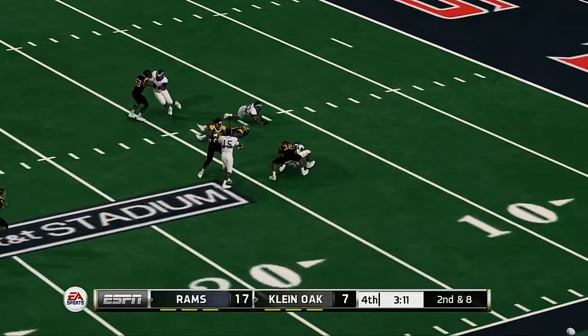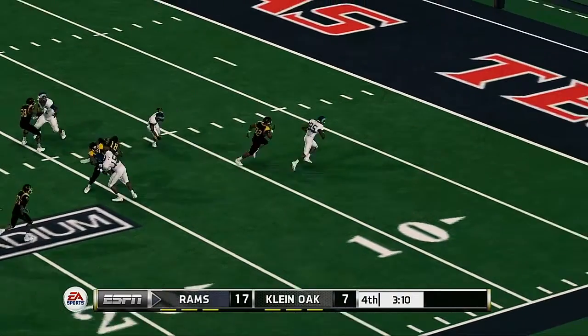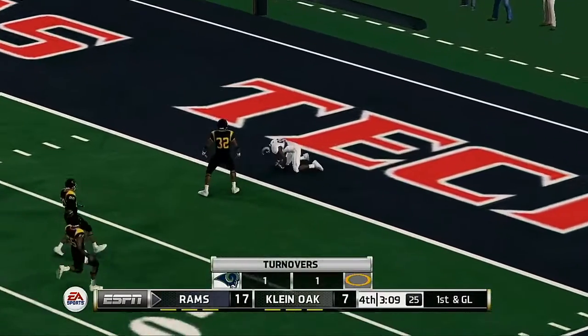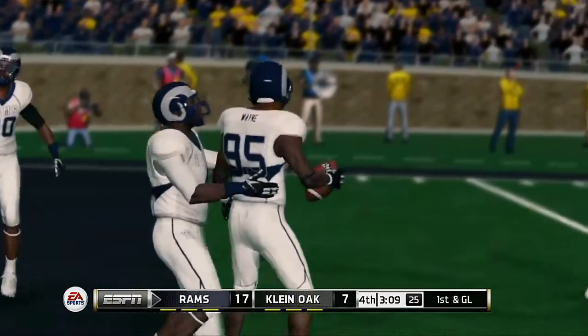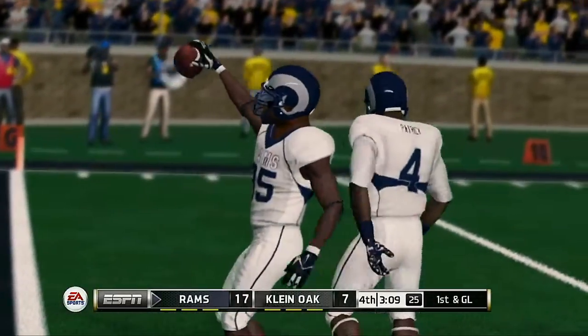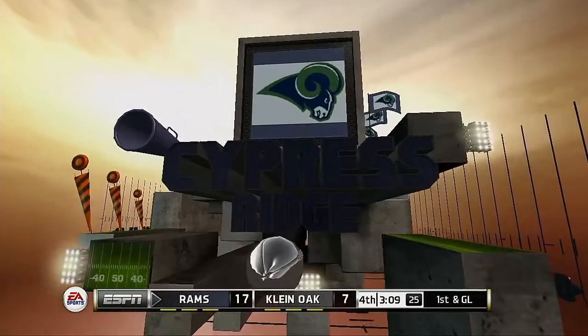Pressure got to him and he put it on the ground. The defense scoops it. The 10. What a play. Brought down inside the 5. Good hustle there by the D lineman.